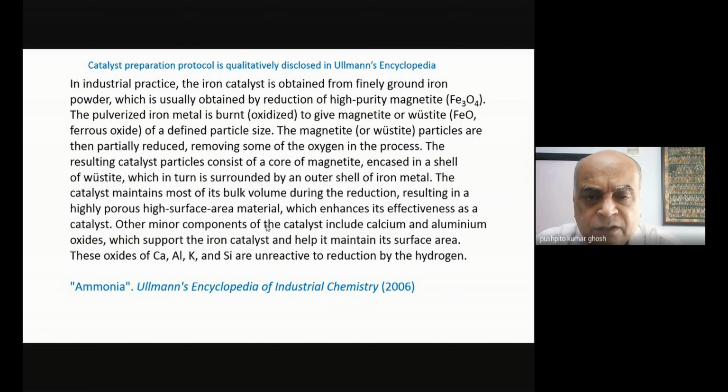now just before I even tell you what is the mechanism, let's just go through how exactly this iron catalyst is made. It's a very interesting structure, and I took it from Ullmann's encyclopedia, where the method is described. Of course, this is a general method. Every company will have variations, which would be proprietary. They won't divulge all those kinds of details.